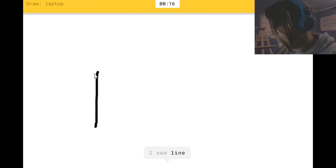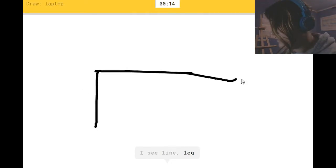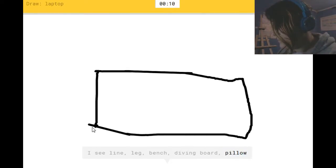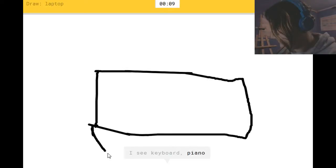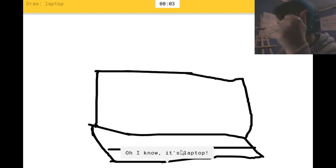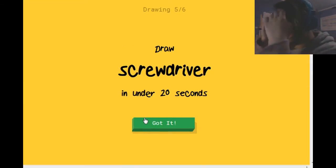I see line. Or bottle cap. Okay. I see a line. Or leg. Whoa. Or bench. It's a diving board, apparently. It's not a pillow. Okay. I see a keyboard. Oh god. Or piano. I'm not sure. Oh my.